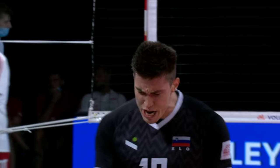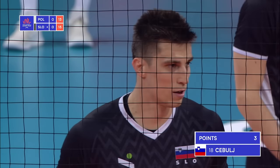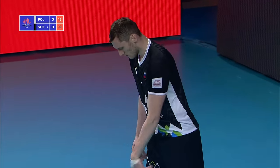Poland's been able to get a triple block on a lot of plays so far. So if Slovenia can figure out how to work with that off hands or even figure out where to place it in the court, that might be their ticket here.